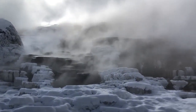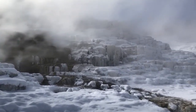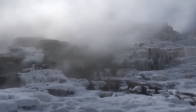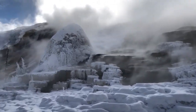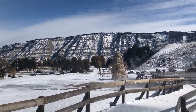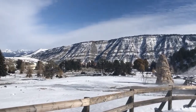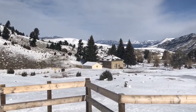It's like I'm ready for a bath. It sounds so nice too. Yeah. It's like the warmest one of the lighting. It goes all the way through. And around us we have a visitor center. That's called Liberty Cap, that thing that looks like a pointy rock. And the visitor center's over there. Pretty cool.